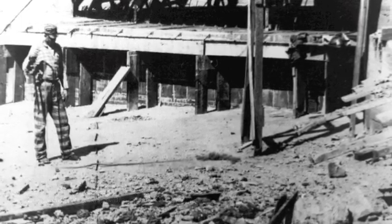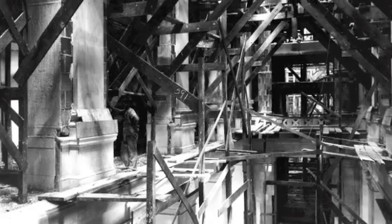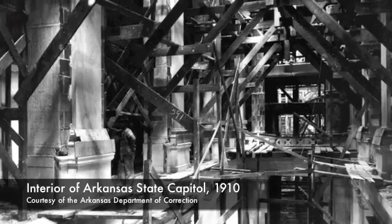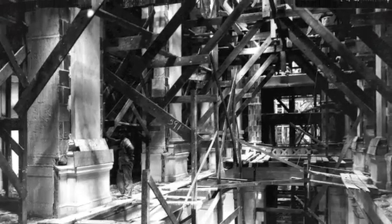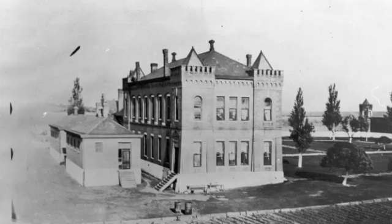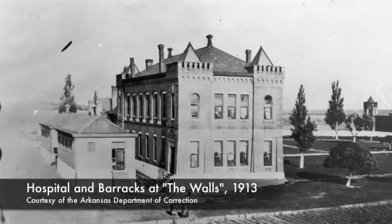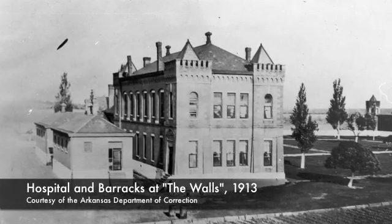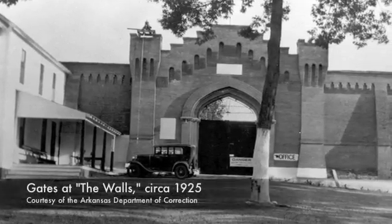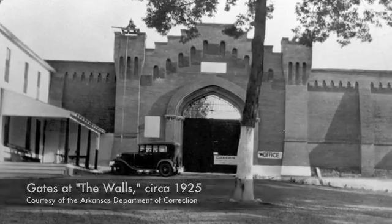I think down in the basement where those brick arches are, I've been told that those arches were made out of bricks from that original prison. I don't know if that's true or not. But inmates were used to build that Capitol. When they moved from there, they moved to a location on Roosevelt Road where Troop A headquarters of state police now sits. And they built this massive structure called the walls because of the giant brick walls that went around it.